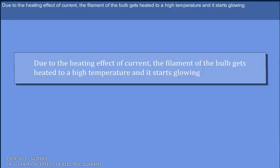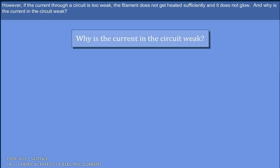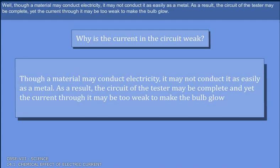Due to the heating effect of current, the filament of the bulb gets heated to a very high temperature and it starts glowing. However, if the current through a circuit is too weak, the filament does not get heated sufficiently and it does not glow. And why is the current in the circuit weak? Well, though a material may conduct electricity, it may not conduct it as easily as a metal. As a result, the circuit of the tester may be complete and yet the current through it may be too weak to make the bulb glow.